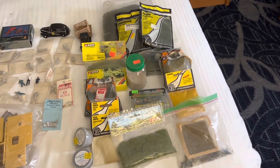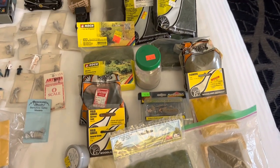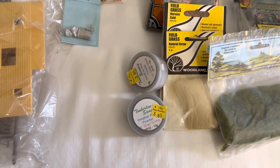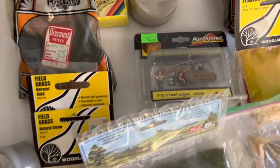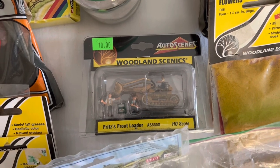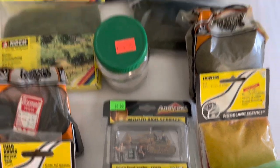So over on this side is more scenic materials. A whole lot of Pico and Noch static grass, as well as some, again, Woodland Scenics ground cover foliage materials. Some weathering chalks, pastels, Timberline powders, I guess. As well as got this nice front end loader. This was originally going to be on the Wednesday night show, but I was there earlier than that. So this is like my second time back to the hobby shop since I got into Waterloo, Cedar Falls, and I bought that when I was here earlier in the week.